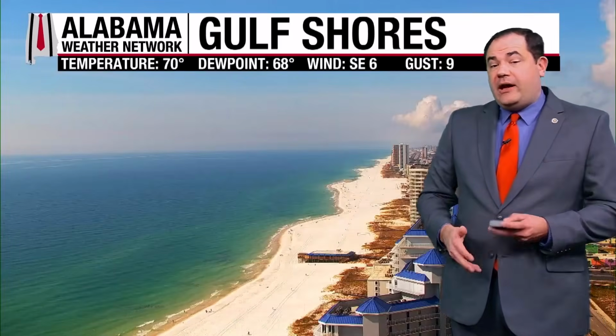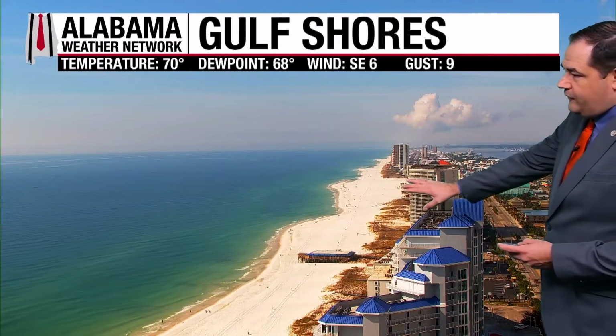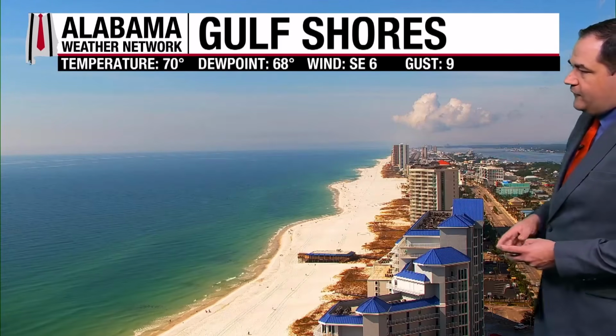And Gulf Shores, however, has cleared up. Earlier you saw that fog streaming into the Gulf from that time lapse from earlier this morning, but now just lots of sunshine, 70 degrees there. Maybe some of the fog still way off in the distance towards the west, where there still is a little bit of that hanging around.